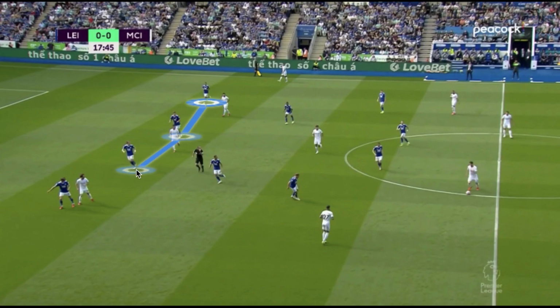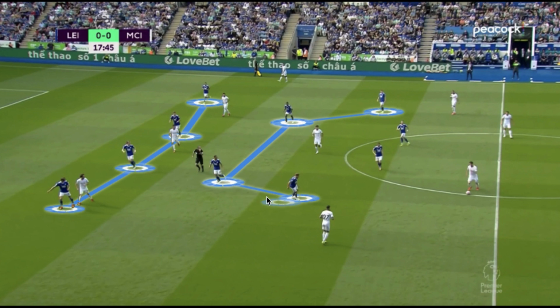In Leicester's shape, they also had the tendency to split their two central midfielders a bit wider and had their wide midfielders go quite narrow in relationship to their central midfielder. So oftentimes it will look like these players were on top of each other, with the two forwards still maintaining the highest position and looking to block access into Rodri.